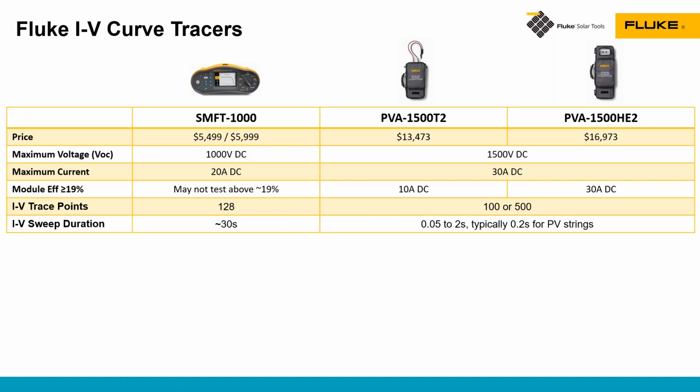If you're using the 100 test points, because it's a continuous curve and it's using that capacitive test, it takes about half a second to run the IV curve. So the PVA models are significantly faster than the SMFT, which is really advantageous for situations where we're doing commissioning and want to do a high volume of tests over a short period of time.